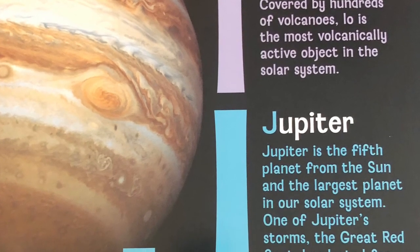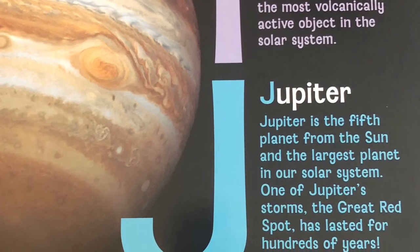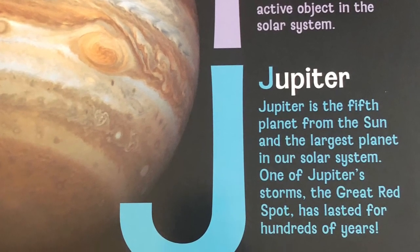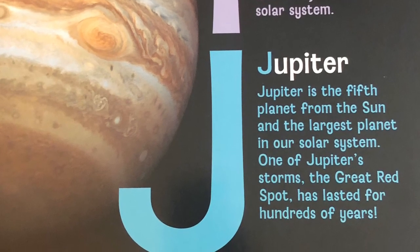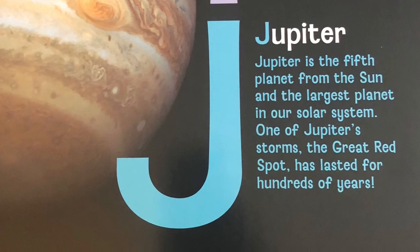J. Jupiter. Jupiter is the 5th planet from the sun and the largest planet in our solar system. One of Jupiter's storms, the red spot, has lasted for hundreds of years.